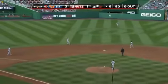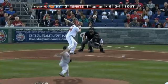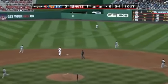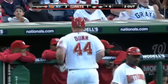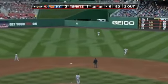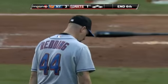Just missed it. He knew it. Valdez. One to Dunn. Adam gets under it. Beltran. 2 outs. And Adam Dunn is 0 for 10. And he'll get under one. The Nats had a leadoff single. A runner at second with one out. That's where Dukes is stranded.